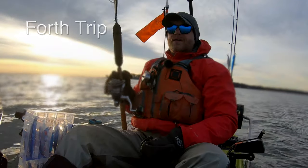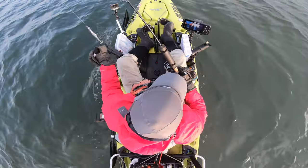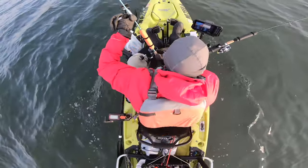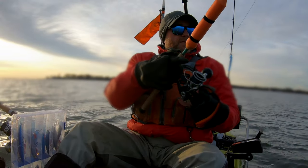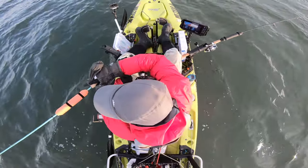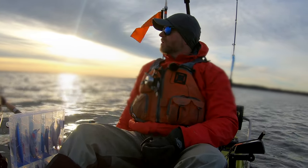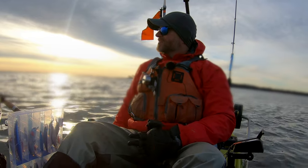All right, I guess I'm going to start out with the Yo-zuri 3D Crystal Minnow. It's 5 1/4 inch, going out over here on the right side. We'll put the Saltwater X-Rap, this is the 12, this one's like 4 3/4 inches or something, on the left side over here. All right, the water temperature right now says 42 degrees. I don't know if I believe that yet. I don't know if my sensor is up to temperature yet.